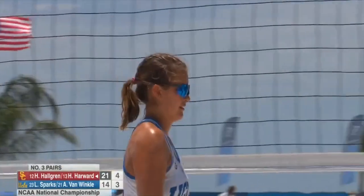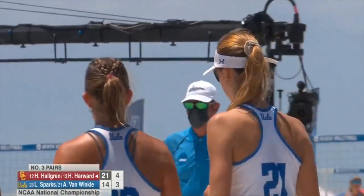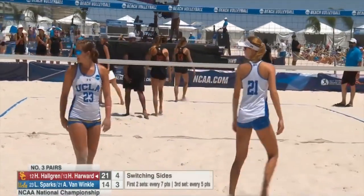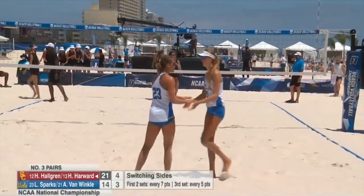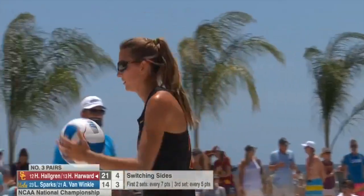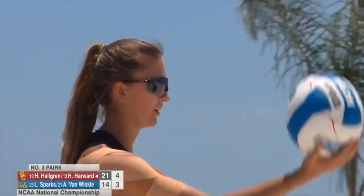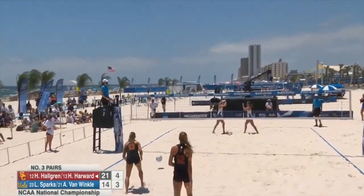And on the sand, you know, it's only you and your partner, so you've got to be able to change things up and keep the defense guessing, especially when you've played a team a couple times like they have USC. This particular pair has only played USC once, but they have matched up against these players throughout their career in the summers on the beaches of California. Haley Hallgren out of Texas, but she spent some time growing up playing in tournaments against all of these players. Service error for Hallgren.